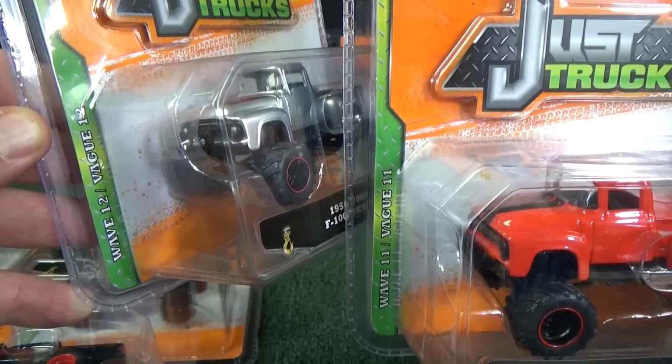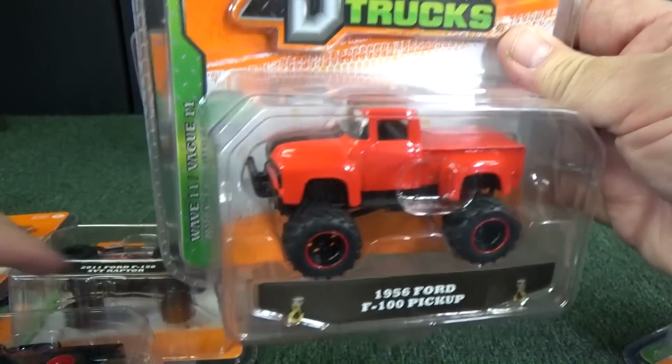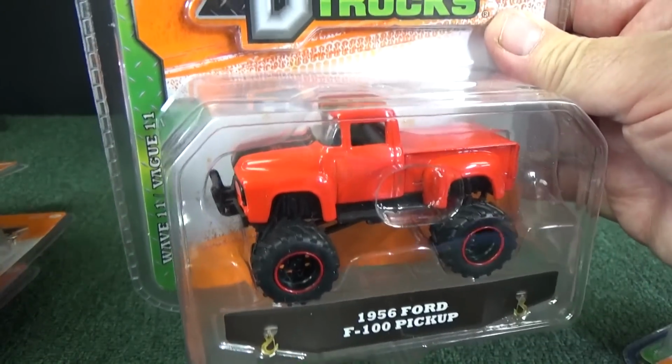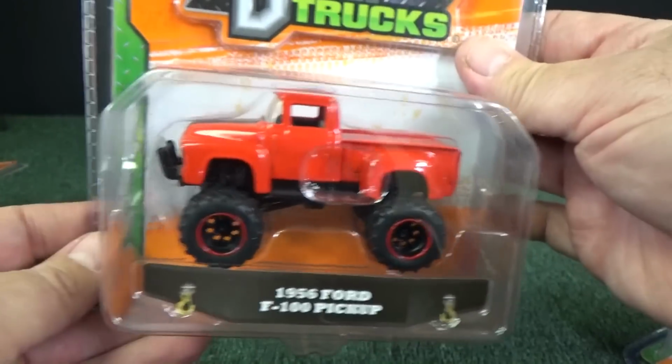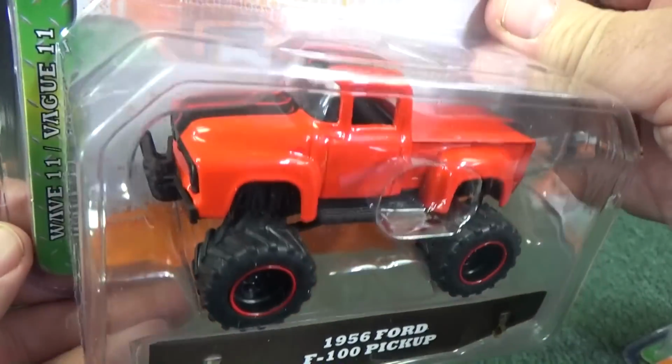This one in Wave 12. You might be able to find Wave 12 on the pegs. Wave 11 is going to be kind of hard to find sitting around. You might have to get that one separately, or just wait for another recolor maybe in the next wave or two. I don't know when they will be.